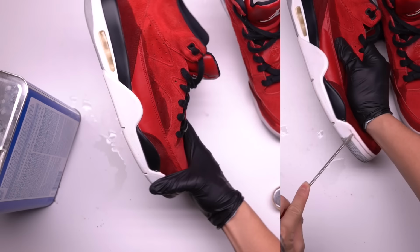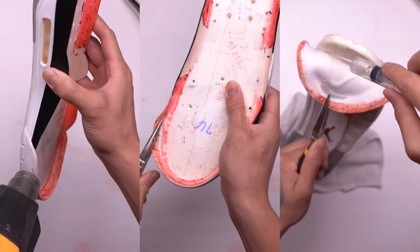Now, why would I be worried about that? For one, it's gonna stain the sidewalls of the midsole, and two, I can't take off all of the black paint because of the excess glue on the midsole. So I'm gonna hit those areas with more coats of white.